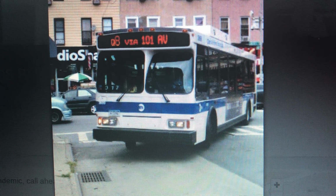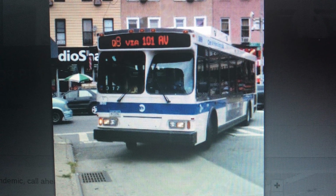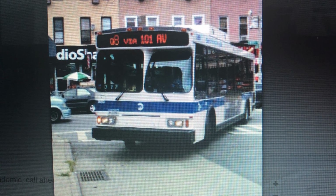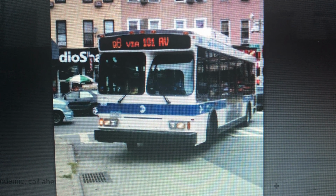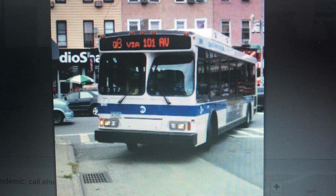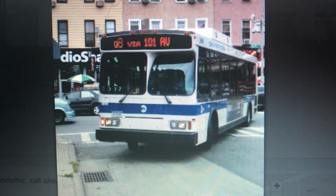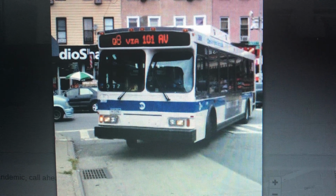Next stop, Jamaica Avenue and 162nd Street. Transfers available to Q110, Q114 Limited and Q41. This stop is Jamaica Avenue and 162nd Street. Next stop, 168th Street and Jamaica Avenue. Transfer available to Q17. This stop is 168th Street and Jamaica Avenue.